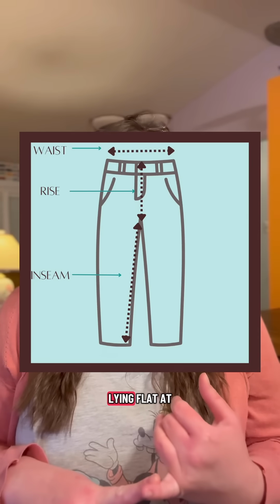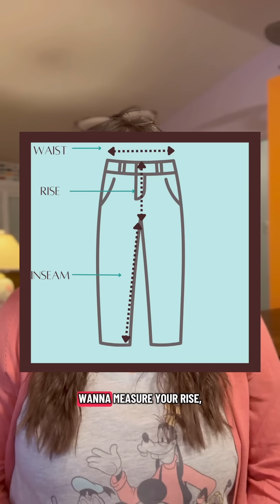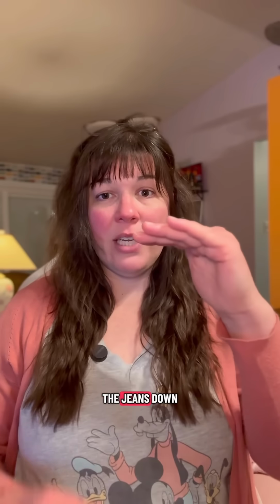For your jeans, you're gonna wanna do your waist, lying flat at the top. You're also gonna wanna measure your rise, which is from the top of the jeans down to the bottom of the crotch. The crotch is where the 4 crossroads of your inseam and rise match. Then you're going to want to do your inseam.